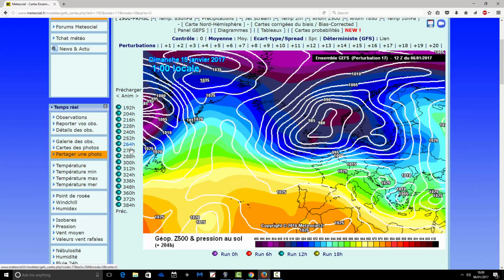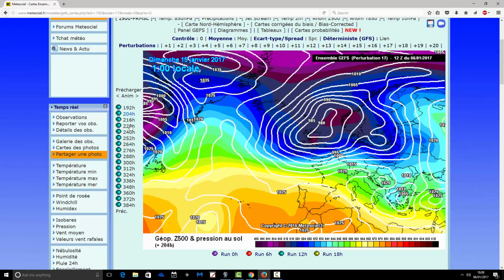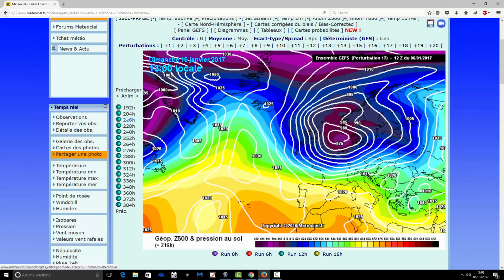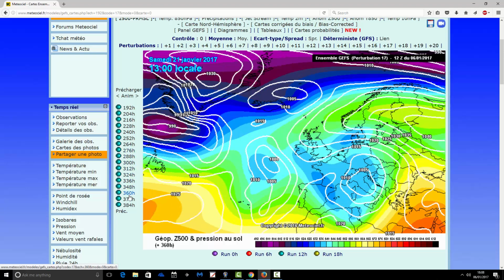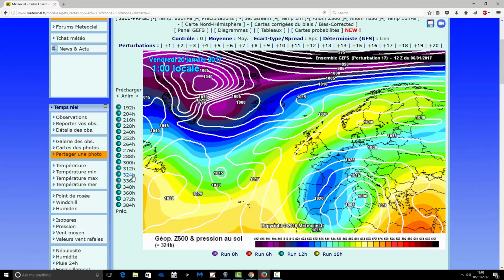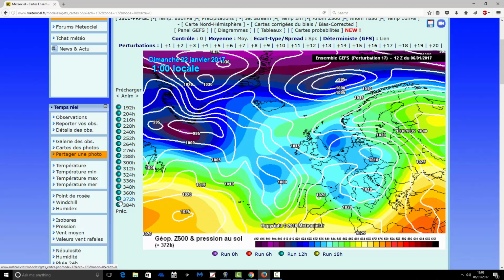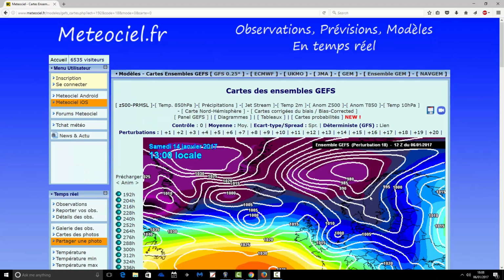Number 17 looking like this. So again, we find that we get this northerly wind coming down across the country around the 15th, 16th, and then high pressure builds in. That goes to Scandinavia and turns the winds into the east. That brings some very cold air in from the east into the second half of the month. That's probably our most wintry one that we've had so far, ensemble member number 17.